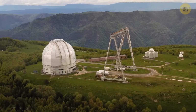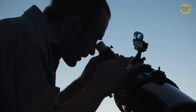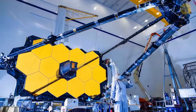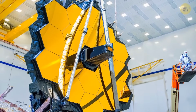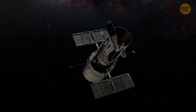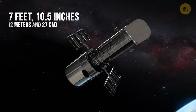Wow, the James Webb Telescope has been fully deployed. If you're interested in astronomy or space, you've got to be excited about the James Webb Space Telescope. Here's why. For starters, it's huge. How huge? The primary mirror of the JWST is over 21 feet wide. The Hubble Space Telescope, the previous largest eye in space, has a mirror of about 7 feet 10.5 inches.